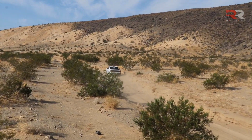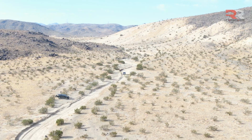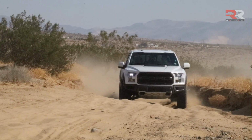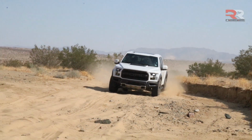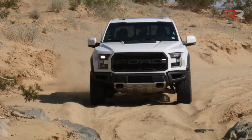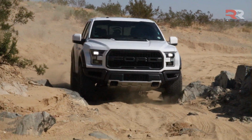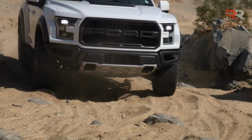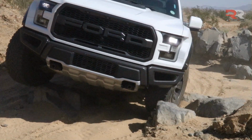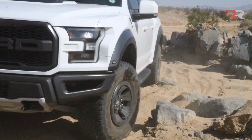So this section is just some twisties through this wash here up to the rocks. Now this one doesn't have as much ground clearance as the Power Wagon does, so we're gonna take it nice and easy. Almost to the finish line. Okay, I gotta pay attention now. Stopping.